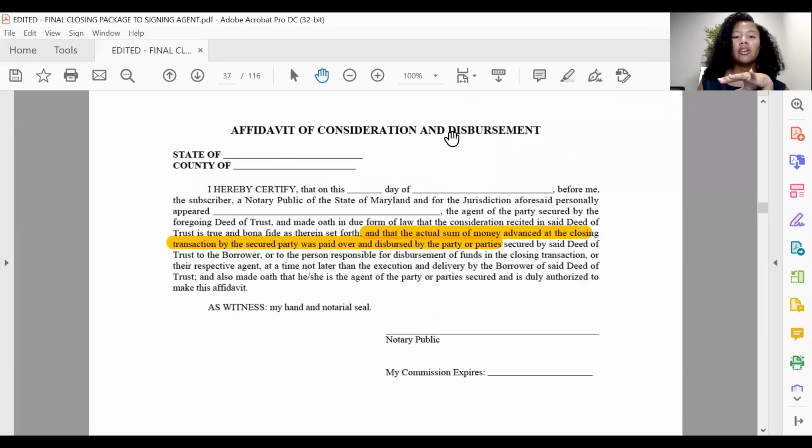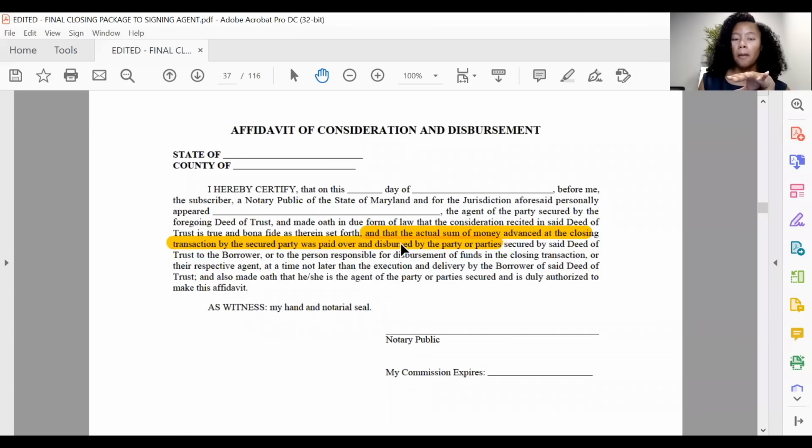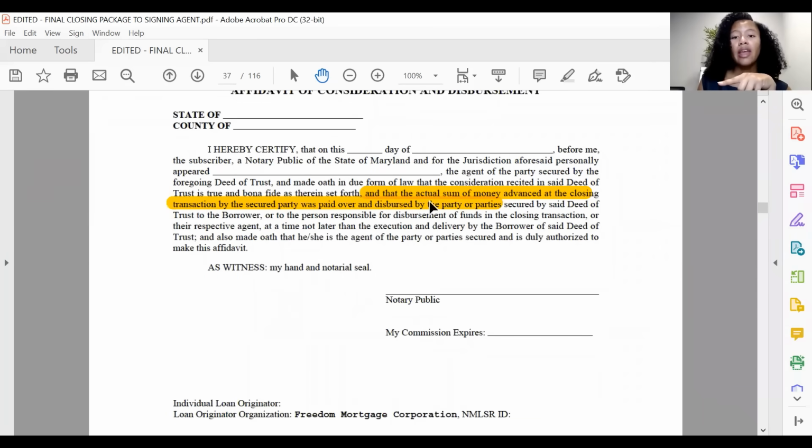Now, this is your affidavit of consideration of disbursement. It's often the last page to the deed of trust. We do not notarize this document. If you happen to see it, do not notarize it. Oftentimes, notaries notarize it, not realizing this is not for us. This is actually for the lender's notary. So if you see the agent of the party secured by the foregoing deed of trust, that's not you. Furthermore, if you keep reading, and that the actual sum of money advanced at the closing transaction by the secured party was paid over and disbursed by the party or parties.